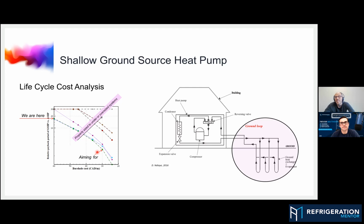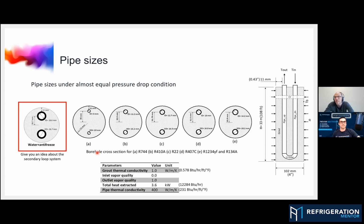So basically, if we can reduce that by half, making it half the installation cost of a ground heat exchanger, then we can get a pretty good payback period. Imagine only 3 years of waiting to recover the extra investment on ground source heat pump compared to the air source. So it makes it a pretty good option to be considered if we can reduce the installation cost by half. That's why we wanted to see how we can achieve that by using CO2, of course.